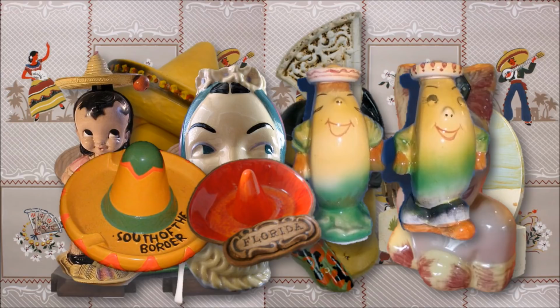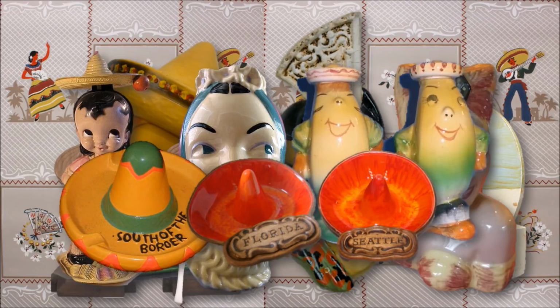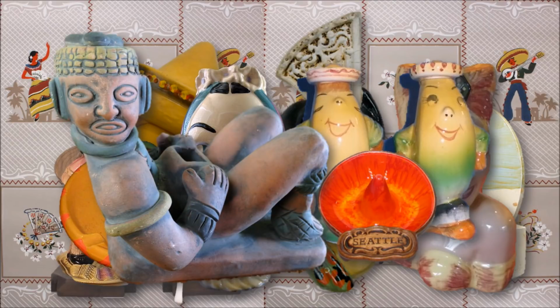It's a sombrero souvenir ashtray from Florida. At least Florida is known for its sunshine, unlike Seattle. But you can see the Good Neighbor policy had no national boundaries. A Seattle sombrero, why not? Sometimes homeware was a little bit more authentic and spoke to pre-Columbian South America, like this rather exotic, primitive, Inca-looking, Aztec-looking planter here.